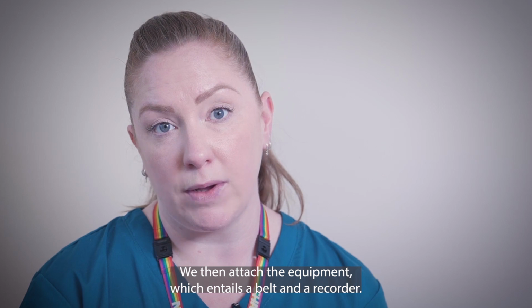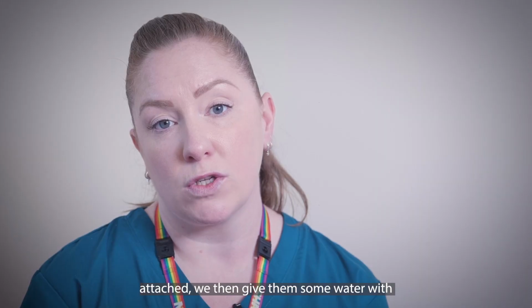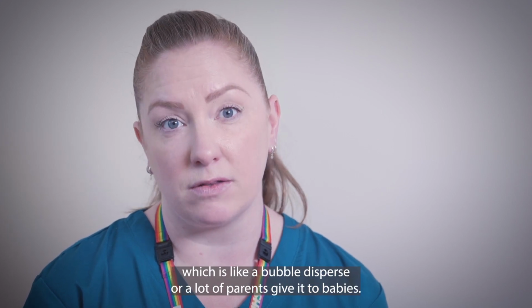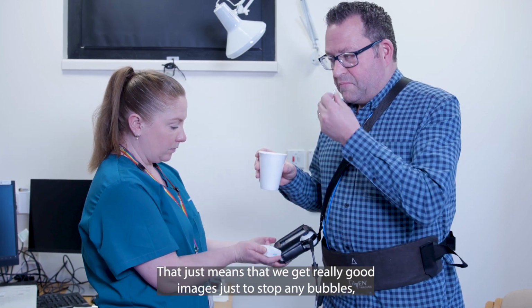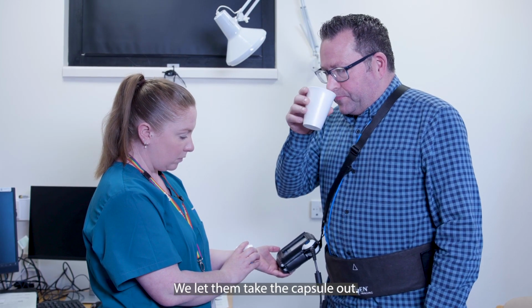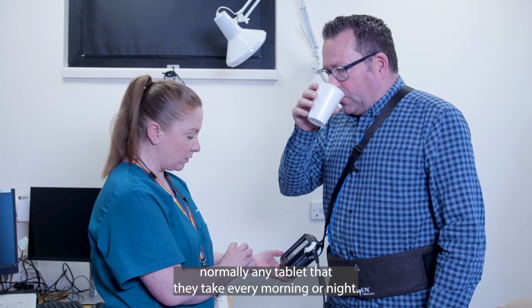We then attach the equipment, which entails a belt and a recorder. Once that is all attached, we then give them some water with a little bit of Infacol, which is like a bubble disperser. A lot of parents give it to babies. That just means that we get really good images, just to stop any bubbles creating issues with the camera. We let them take the capsule out. It flashes quite brightly, and then they swallow it like they would normally any tablet that they take every morning or night.